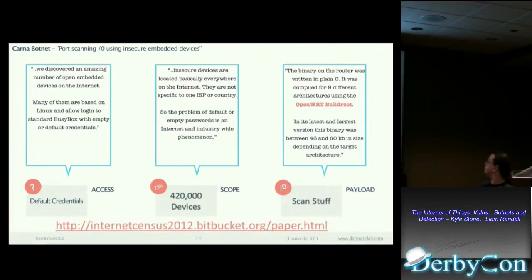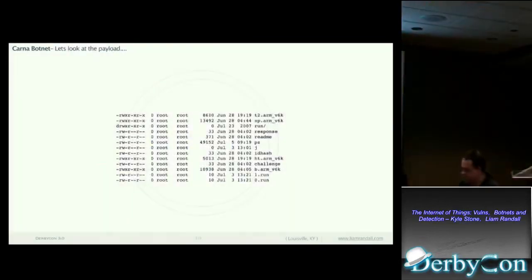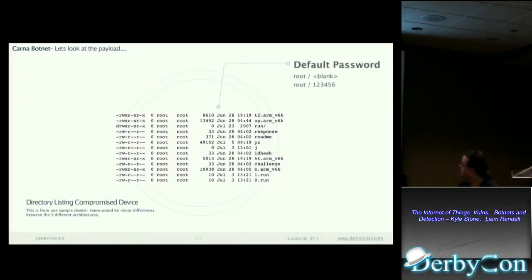Each device would only scan a couple of IP addresses each and a couple of ports. So let's take a look at the payload itself. This is a directory listing of a compromised device. Now this is just a sample.